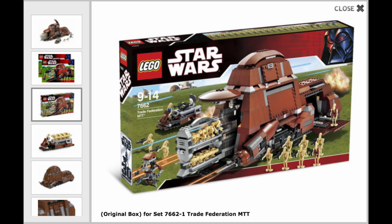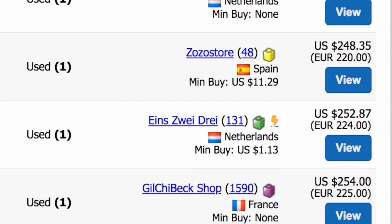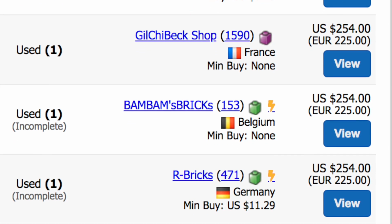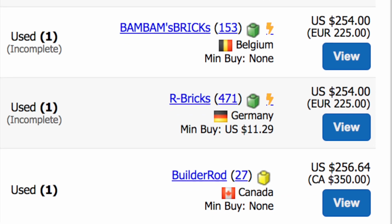Moving on to the next one, we have the Trade Federation MTT. This came out in 2007. It is set number 7662. This one, I believe, also retailed for just $100. And again, a fantastic set, super big, a lot of great minifigures, and pretty much the going rate on this set these days in the U.S. is right around that $250 mark to $300 including minifigures. So again, not too bad.